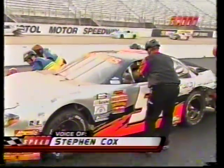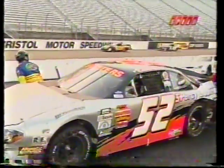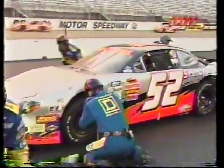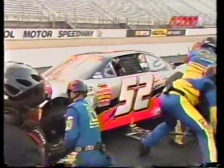Meantime, let's head to the other side of pit row. The 52 car of Kirk Leon comes down pit row, and he has a lot of body damage on the rear end of this race car that they're going to have to work with. The very first thing they do is work with the fuel system, because they have to get that fuel nozzle to fit in order just to put in one can of fuel. That's probably all they need to go the distance.